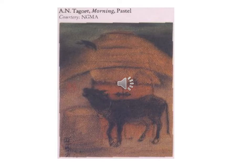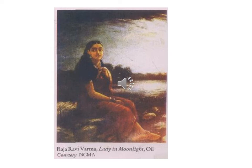This is Rabindranath Tagore's Morning, done in pastel, depicting colors of morning, slight yellows and oranges hitting the hut out there. This is Raja Ravi Varma's Lady in Moonlight. The colors, as you can see, are very Indian, red and yellows and browns, the moonlight being white.